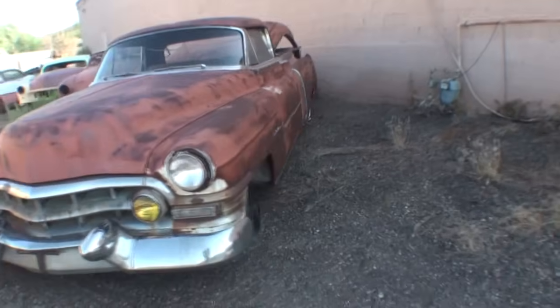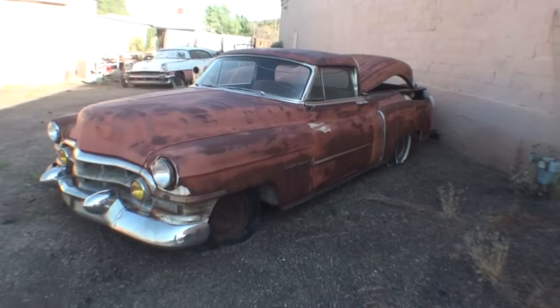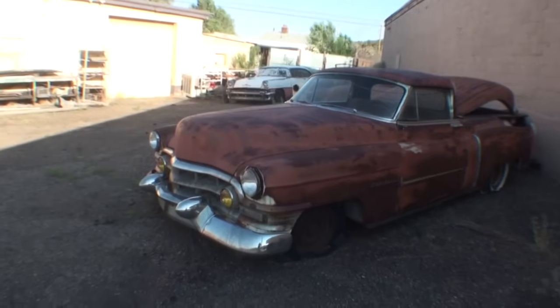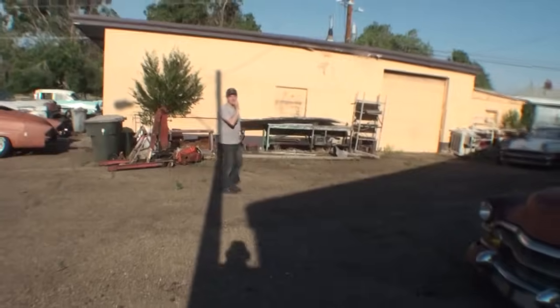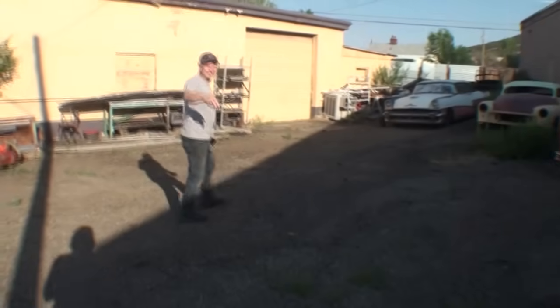So the Bo Huff Custom Car Shop. Once again, we don't know if he works out of here still. How you doing, buddy? He's been gone for a few years. Yeah, I know. Oh, Bo, yeah. His son's taking over.